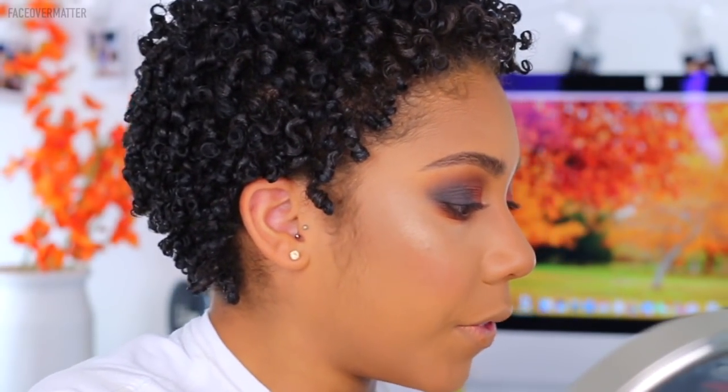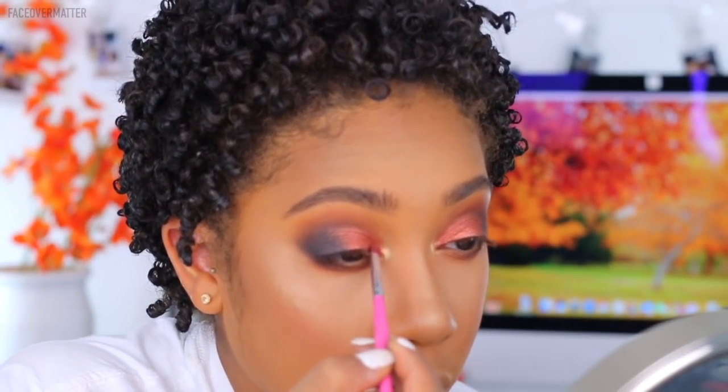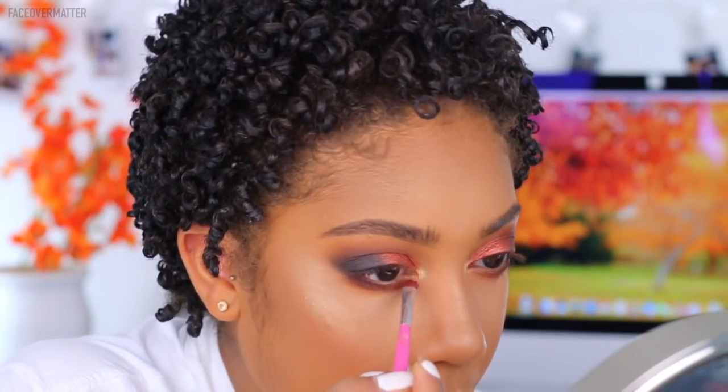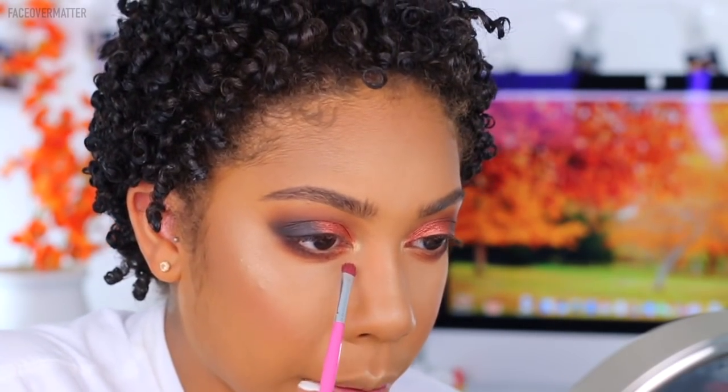I'm gonna go back in with the lid shade, which is called Polished, on that same small brush. And what I'm gonna do is just pretty much add that color, not really as my inner corner, but just kind of closing in on it, top and bottom, if that makes sense.